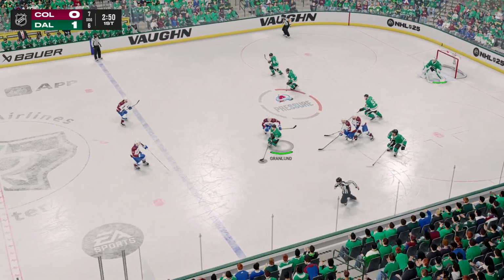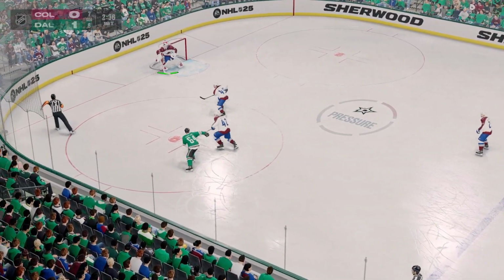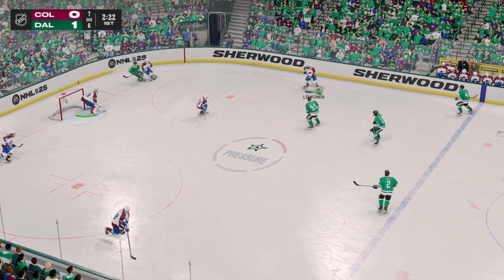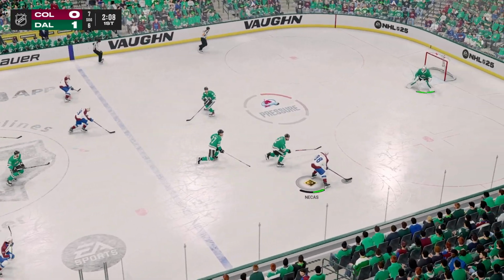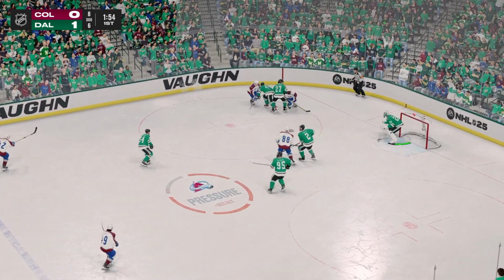Nice job tying up his opponent. They put the puck into the offensive end. Knocked around, but keeps it going. Quick feed to McKinnon. Sends it over to Girard. Takes a shot. Denied by the goaltender.